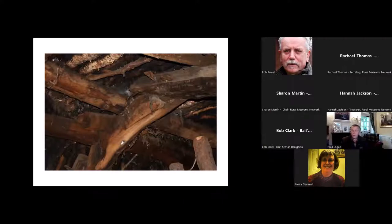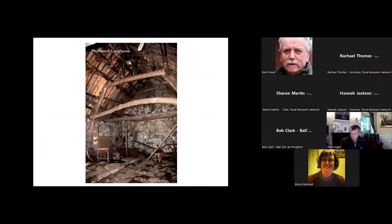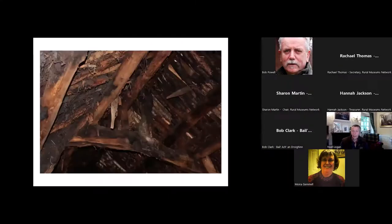Here are some details of other crux roofs. This is at Orkin Drain, where you can see a lot of smoke blackening, and any old piece of wood will serve as crux, purlins, and rafters. The Morlanic longhouse that we saw earlier is a bit more elegant and lofty, but this is a restoration by the National Trust for Scotland. And over the kitchen area at Morlanic, one can see again examples of smoke blackening and whatever timber comes to hand for the purlins and the rafters.